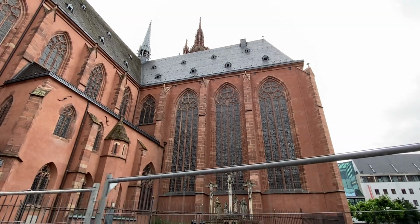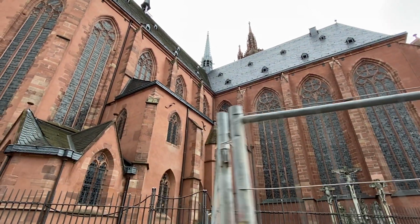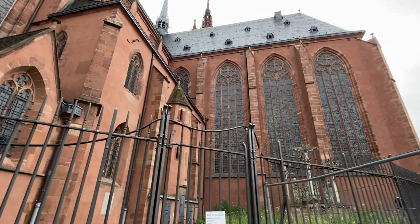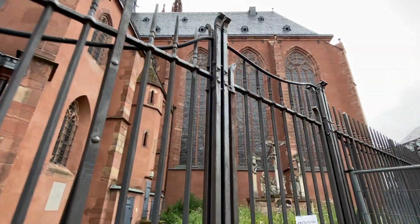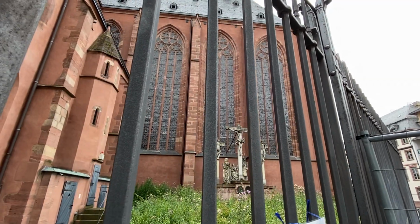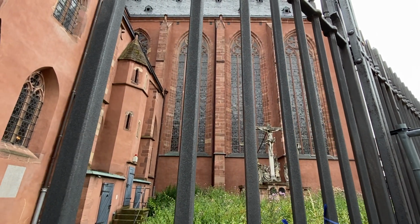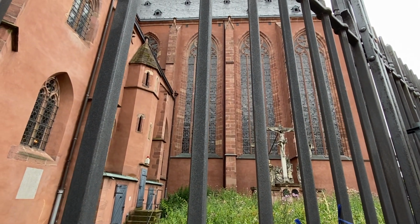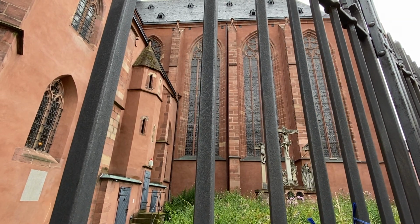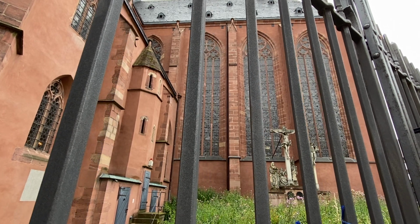So this crucifixion group that's back here, I can get a better view of it. This is a copy of the crucifixion group that's inside. So the one that's inside used to be outside, but it was being damaged by the war. And so in the early 1900s, they brought it inside the church.